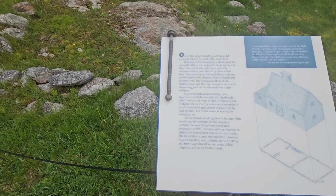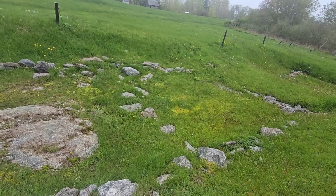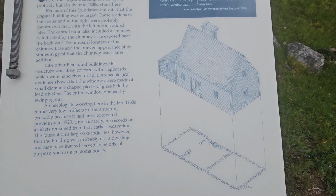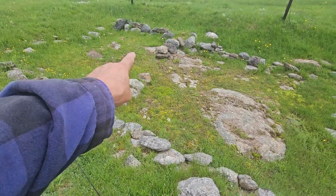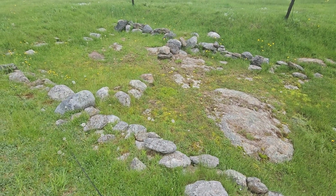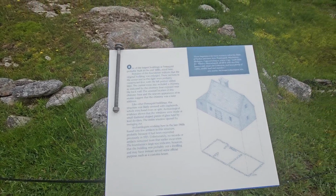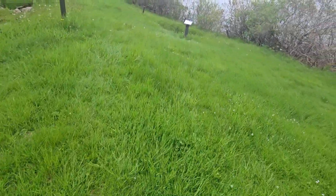Okay. And I would say that's probably going to be it over there, but I'm not sure. So that's what it would have looked like. There's the foundation, so the chimney would have been over here somewhere, right back up in there. So okay, and let's go over here.